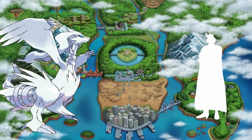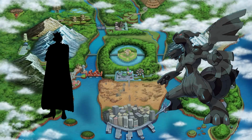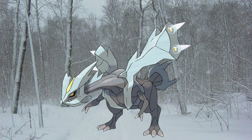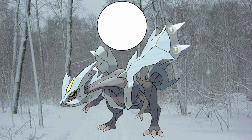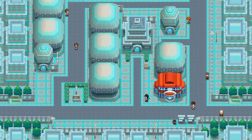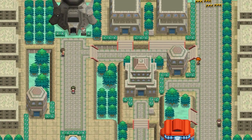Reshiram, representing truth and yang, sided with the older brother, while Zekrom, representing ideals and yin, sided with the younger brother. The leftover empty shell of the original dragon became the ice dragon Kyurem, which represents the concept of Wuji, the absence of yin and yang. The concept of opposites also shows up in other places in the game. Certain locations, such as Opelucid City, will have a more advanced technological appearance in Black version, and a more ancient rustic appearance in Pokemon White.